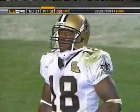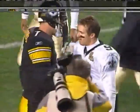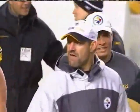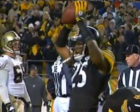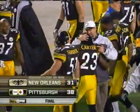And for the Steelers at 3-6, maybe this is the type of game that they need in order to get their season turned around. Needing a win against the New Orleans Saints, the first place New Orleans Saints, to have any hope as they make their run down the stretch.